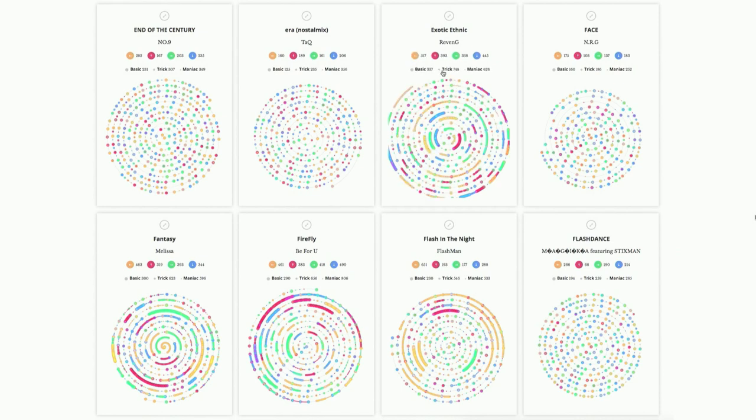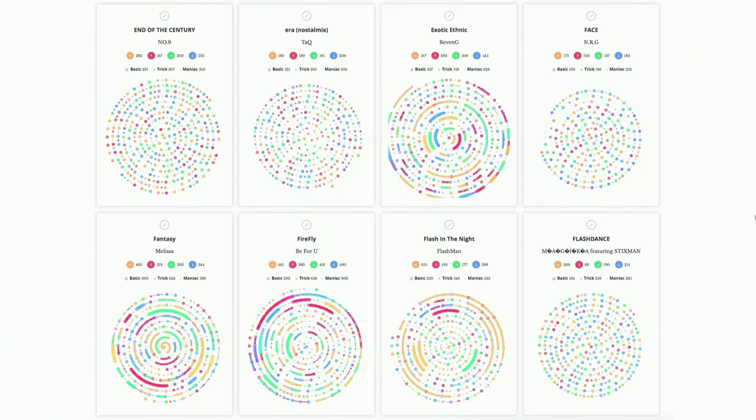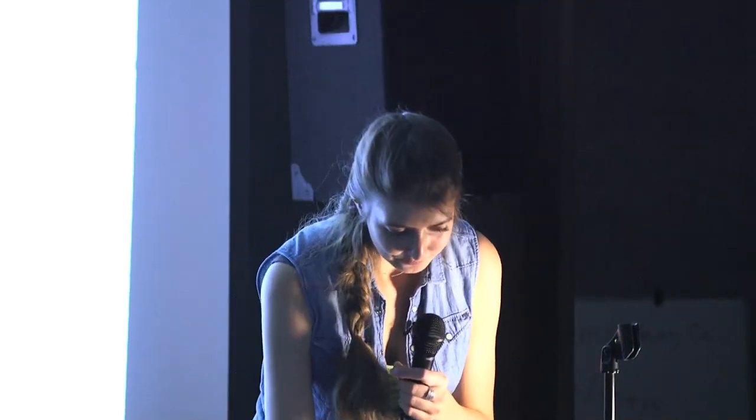And I again love this one because it looks like a piece of art, but you can really get the insights from it by seeing which of the songs were hard or not, by looking at when they start crossing each other, and you can turn off things and see basic or trick. It gives you so many ways to understand this information, and I think if you play DDR, it's even better that you can have your own memories of how that used to be.